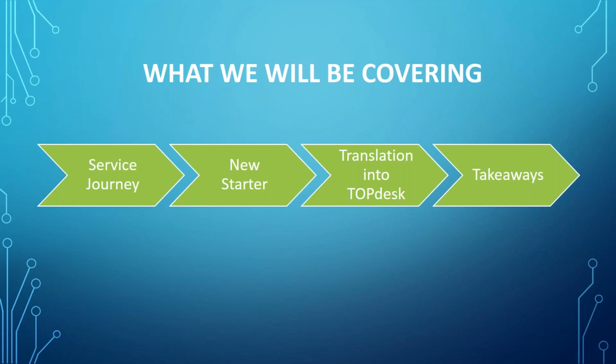So today we'll be covering four main topics. The first one is the service journey. So it all starts from the requester, from your customer, from the self-service portal side of things. Then we will actually go in depth into one of the change management examples we all know and love, which is the new starter process.